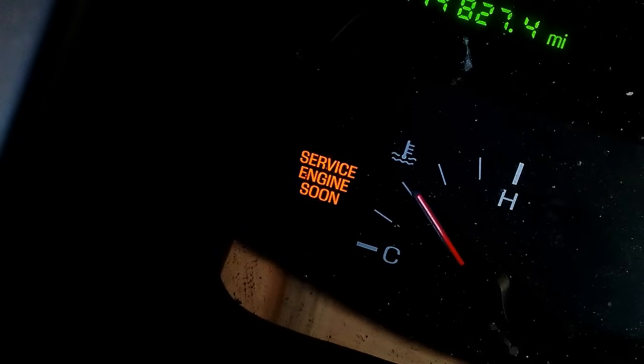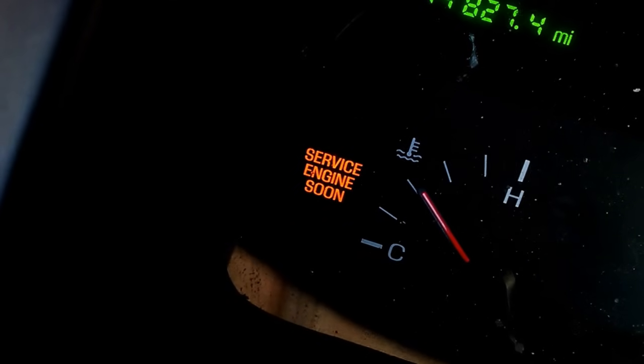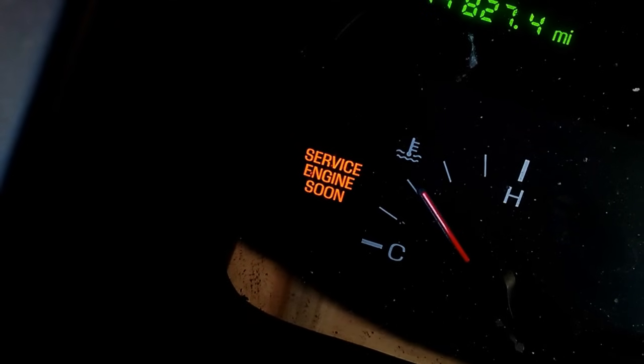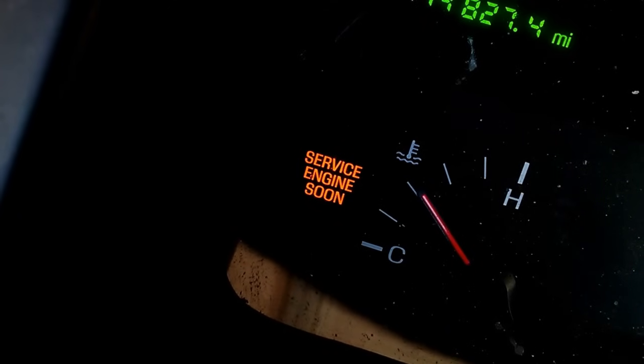What does everybody have and nobody likes? That is a service engine light. Now, my service engine soon light came on today, and I was actually very thankful that this light came on. Earlier this morning on my way to work, I started to get a horrible vibration in the car. It was lurching, jerking, and I thought, wow, something is seriously wrong.